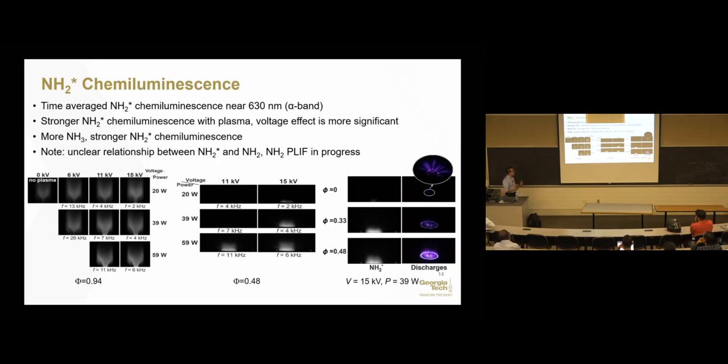This slide shows you the time average of the measurement of NH2* chemiluminescence. So this figure is pretty difficult to see. That is the flame without a plasma, the time average NH2* chemiluminescence. And when conducting experiments at different discharge voltages and discharge powers, as you can see, with the increase of discharge voltage and also discharge power, the NH2* chemiluminescence signal increases. So it's kind of indicating that with the increase of discharge voltage or discharge power, there is more production of NH2 in the combustion system, and potentially it could enhance the flame and help reduce NO emission.